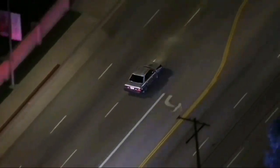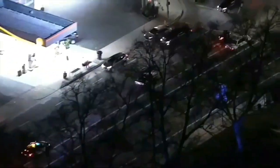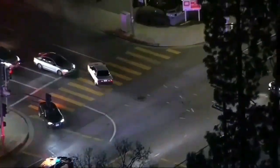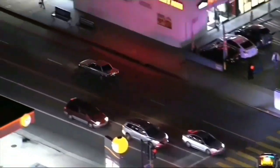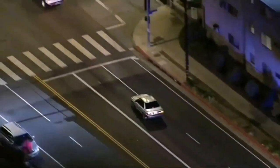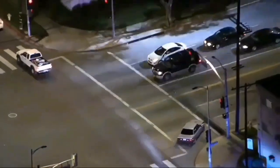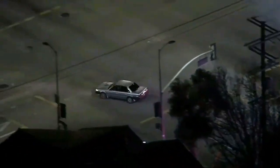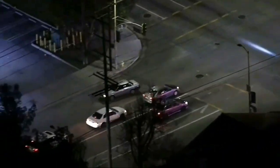Now, wrong side of the road here on Nordhoff, and you have the units on the ground who are also behind this suspect. Coming up to a busy intersection here at Nordhoff and Lindley is going to make a southbound turn. That is a left-hand turn there onto Lindley Avenue. He's south of Cal State Northridge. Green light coming up, and he's going to turn. So he's going to turn here, coming up to Wilbur Avenue at approximately 35 miles an hour, and now making a southbound turn on to Wilbur.